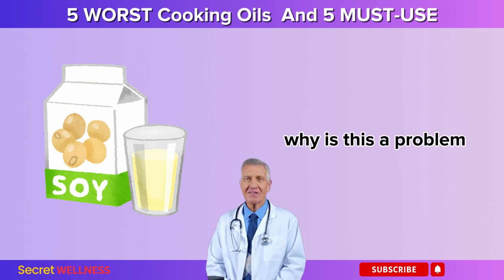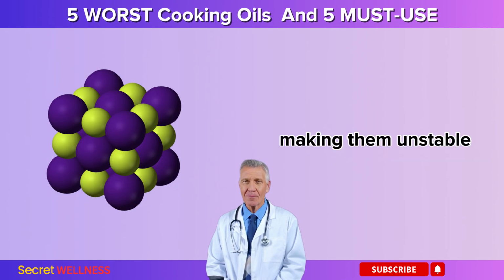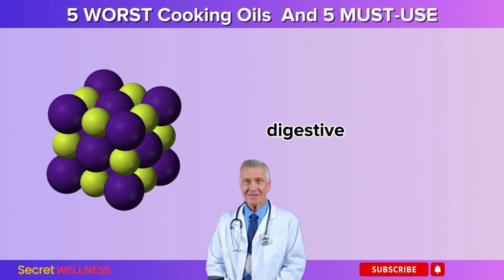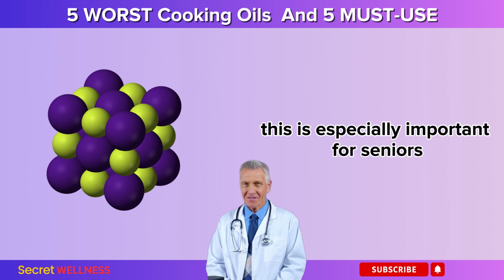Why is this a problem? Because this process damages the fats, making them unstable. When heated in your pan, these oils break down and release harmful compounds that contribute to inflammation, digestive discomfort, and stress on your heart. This is especially important for seniors.